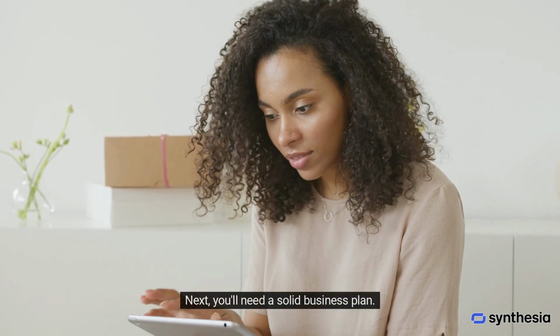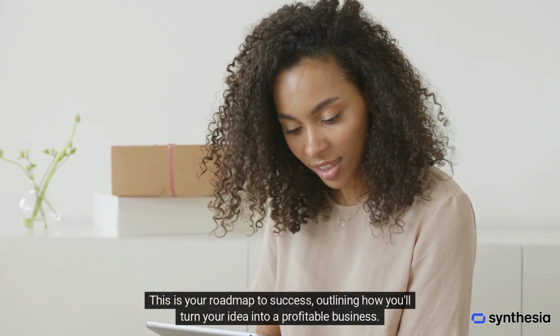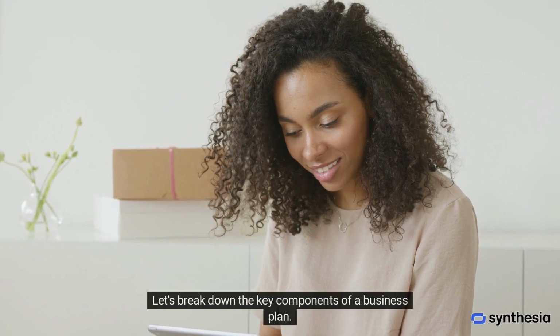Next, you'll need a solid business plan. This is your roadmap to success, outlining how you'll turn your idea into a profitable business. Let's break down the key components of a business plan.